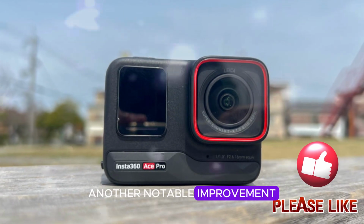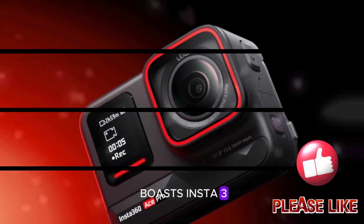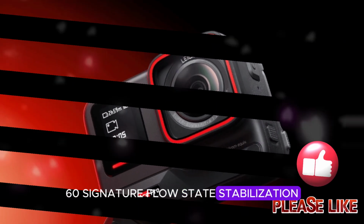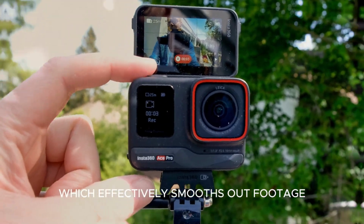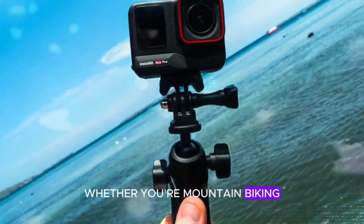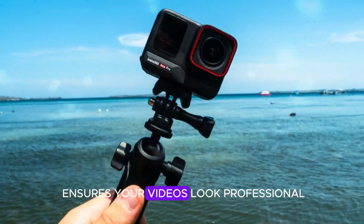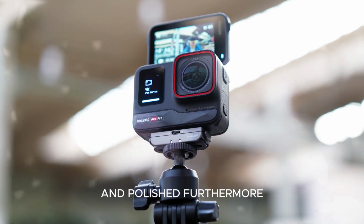Another notable improvement is the improved stabilization. The One X4 boasts Insta360's signature FlowState stabilization, which effectively smooths out footage even during the most intense activities. Whether you're mountain biking, skiing, or surfing, the One X4 ensures your videos look professional and polished.